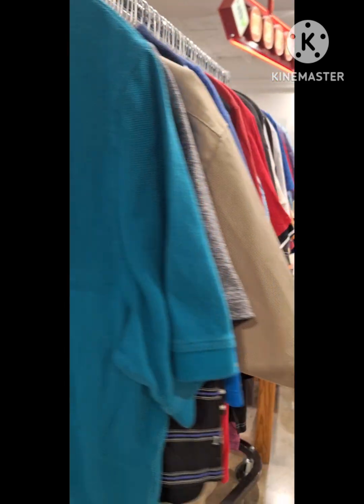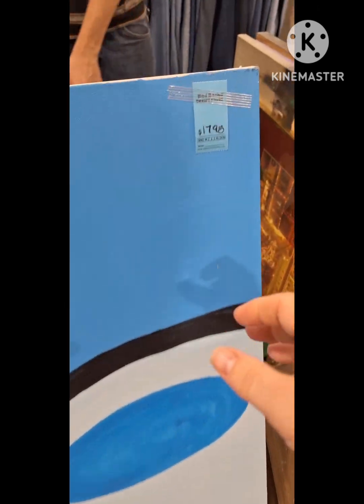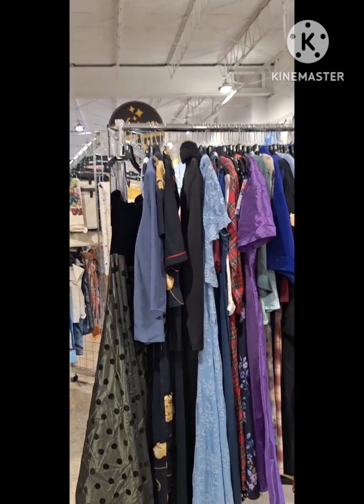And it's 50. All right. I like to repurpose canvases that I find, but not at that price. I could get it cheaper at Hobby Lobby.